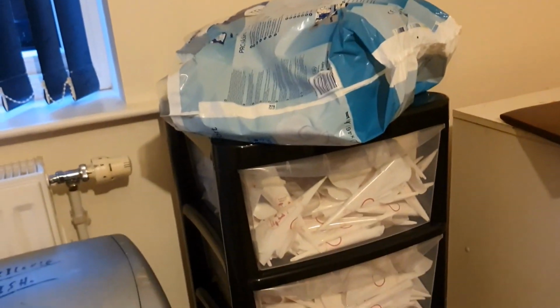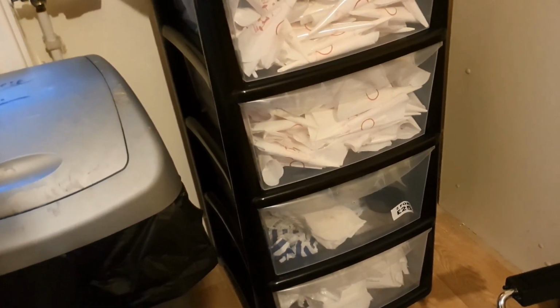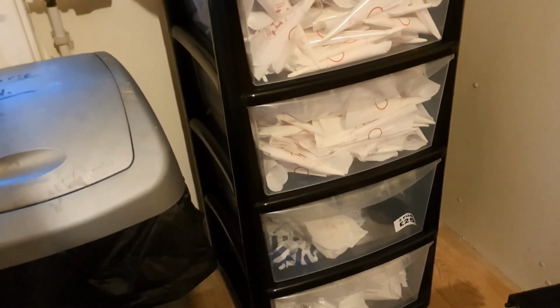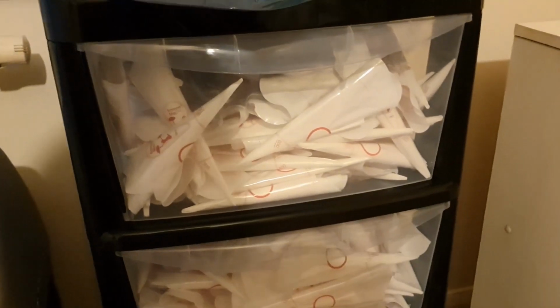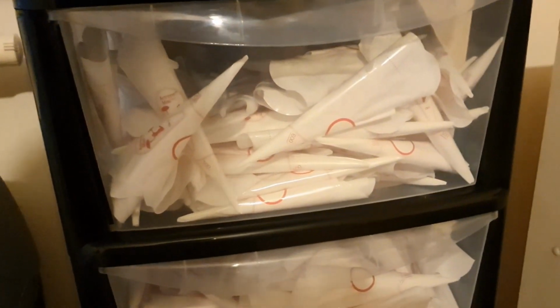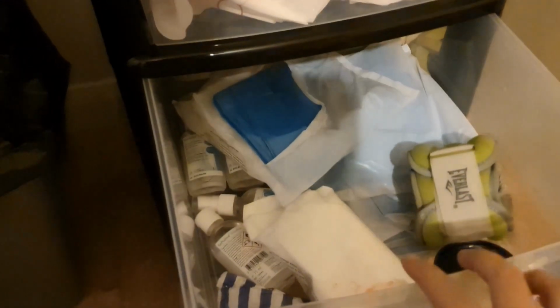And I keep all of my medical equipment in this plastic set of drawers just to keep it all neat and tidy. I keep some of my physio equipment in there too. The top two drawers are just catheters. I get a three-monthly supply of catheters, so I just take them all out of the boxes and shove them in here to be quick.